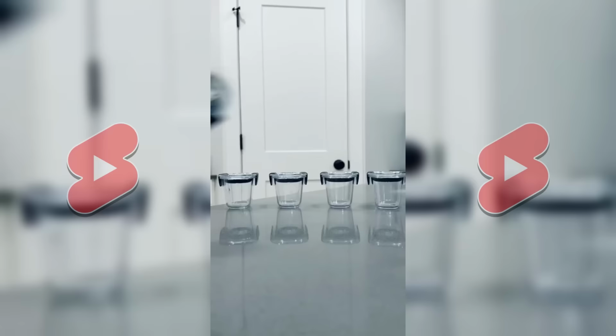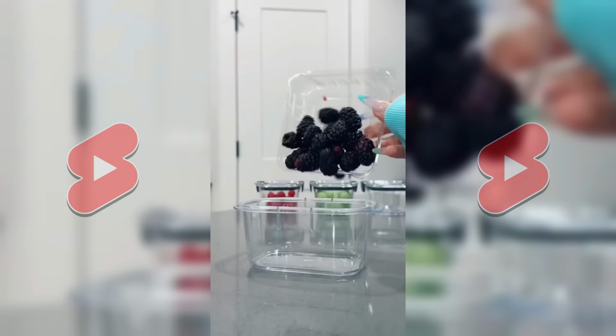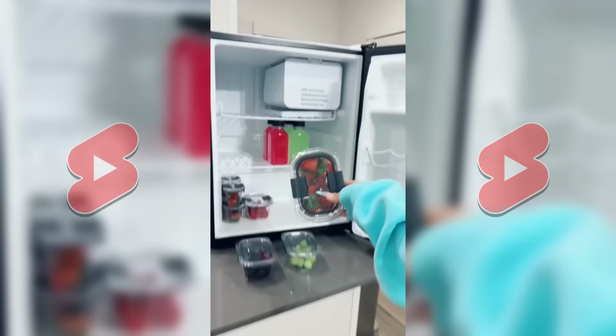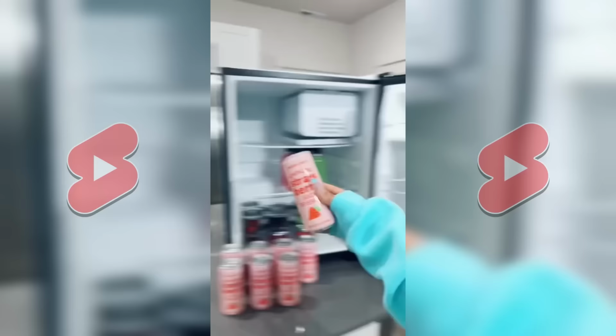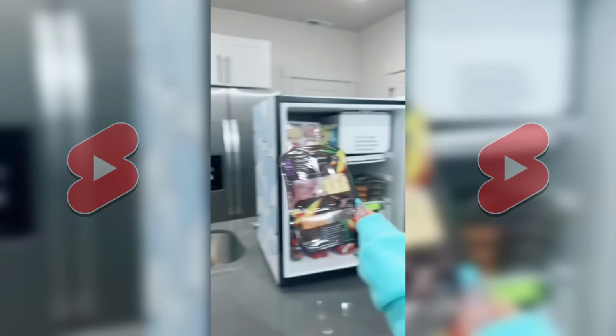Now I'm gonna fill the mini containers. Fruit snacks and Gushers. And the bigger ones will hold fruit: grapes, raspberries, blackberries, strawberries. Those are going on the bottom shelf. Strawberry soda's going up here. Can't forget the Lunchables and Capri Sun because I'm a whole child. Charcuterie bites, is that how you say it?